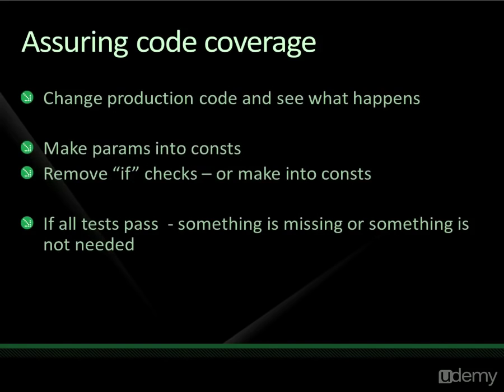One test should break somewhere. At least one test somewhere has to break. But if nothing breaks, what does that mean? It means it's not really being tested, or the test that we think is okay is not really okay.